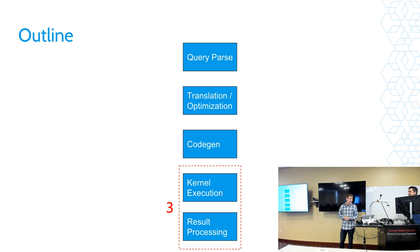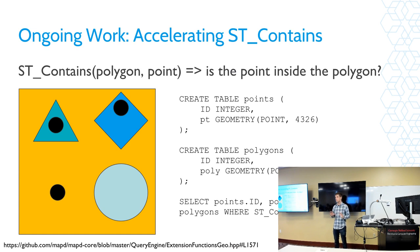Yeah. So the last thing, I know that was super fast, but the last thing I wanted to get to was some ongoing work. When we launched our initial geo framework, ST_Contains and ST_Distance were basically the only useful analytics functions we had, because it's a lot of work to get all the other parts of the system right. Now that it's been out in the wild and we've gotten some feedback from customers, we're looking at doing interesting stuff with this.